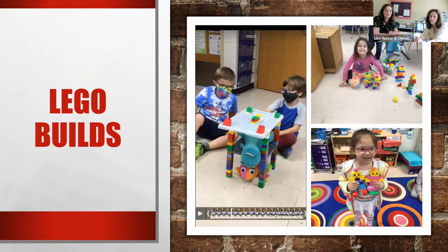And oh, this is our favorite. Here's how we incorporate Legos into our day. These are our Lego builds. And these are what EA had talked about being provocations or challenges. And you can see the 2 boys on the left were building a shelter to keep their 2 stuffies dry.